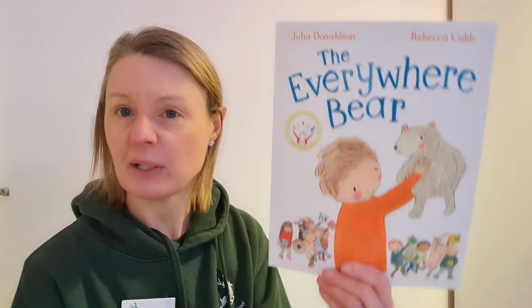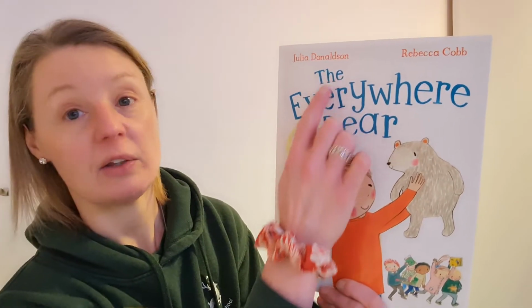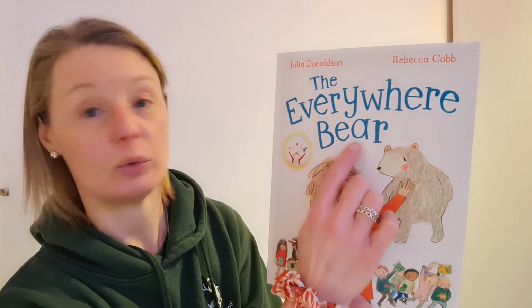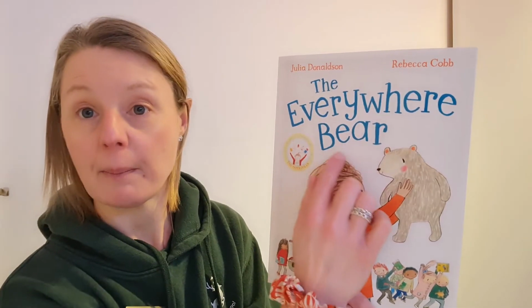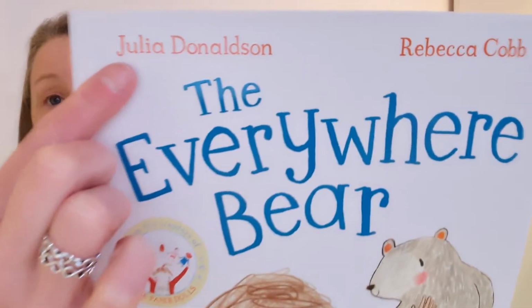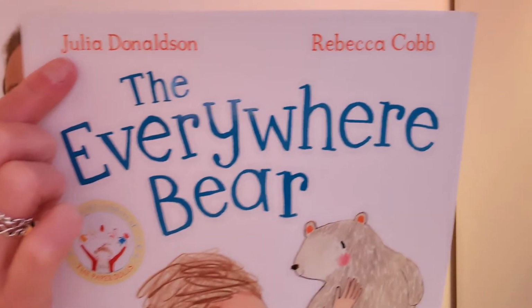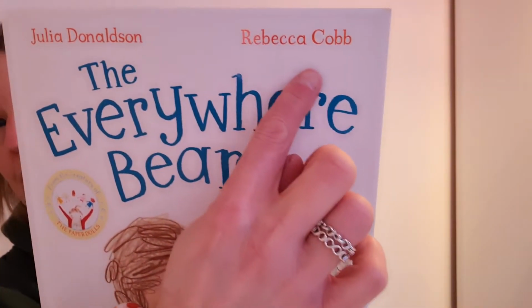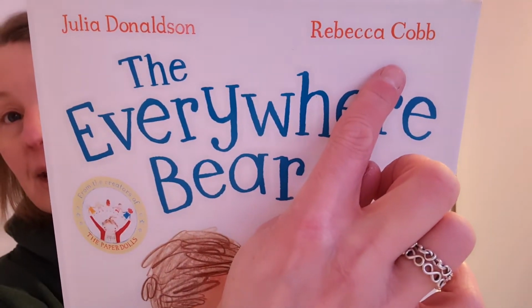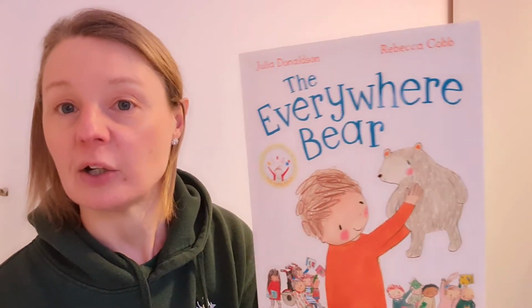Now, as many of you know, you can find out who a book is written by looking at the words on the cover. So on this story, you've got the title of the book, which is called The Everywhere Bear. Then if we look up here, we can see the name of the author. That is Julia Donaldson. And then if you look to the other side of the book here, you can see the name of the illustrator. And the name of the illustrator for this book is Rebecca Cobb.